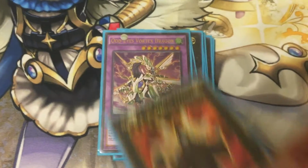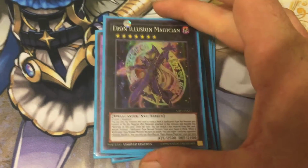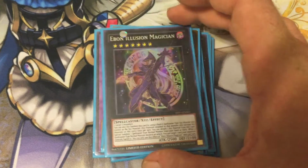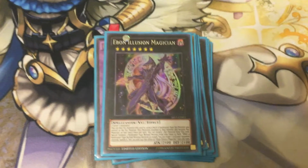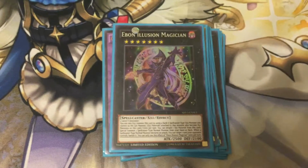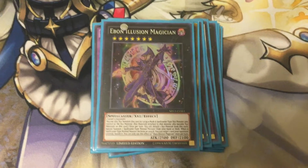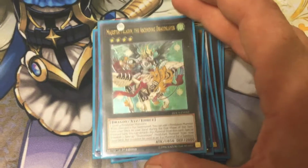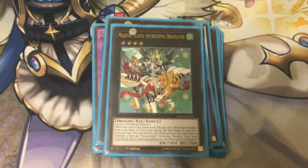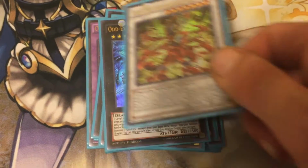One copy of Vortex Dragon. One copy of Naruto, one copy of Eminent Illusion Magician, this is the only change that I made post YCS. Unfortunately, I didn't have an Ebon Illusion Magician at YCS, but I do now, so he's awesome in here, and he was good enough that I was just like, I'm going to put him in the profile, because if I was running this now, I would be using him. One copy of Magister, one copy of Adaz Absolute Dragon, and one copy of Meteor Burst Dragon.